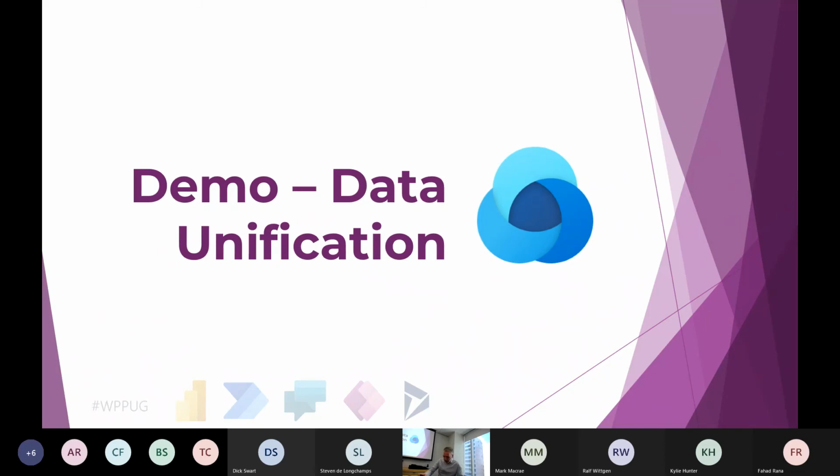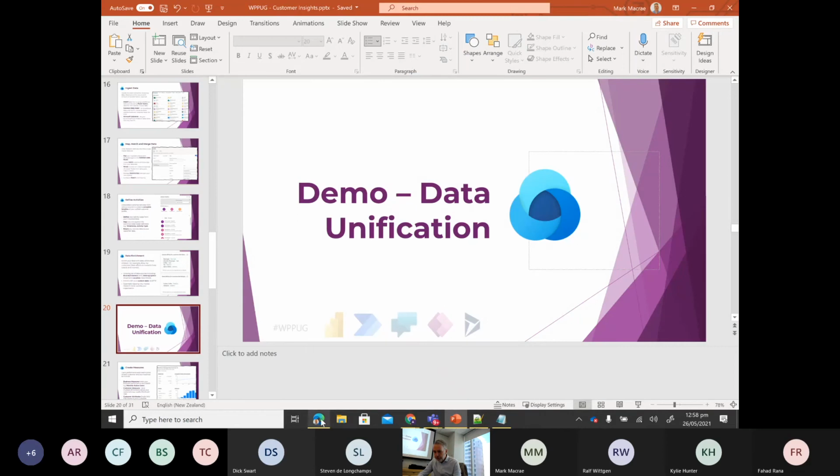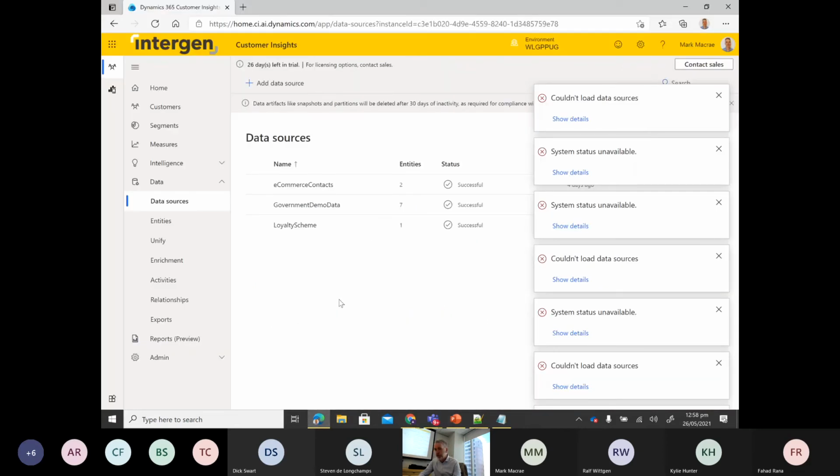So enough slides for now. I'm going to break out and show you some action. Here is one of the tenants that I spun up that's got quite a few errors on it, but I just wanted to show you how that data mapping works. So here is my list of data sources. If any of you have done Power Apps in a day, there is a Customer Insights in a day equivalent to that. See your partner and get some information about that. But it is a little bit old now.